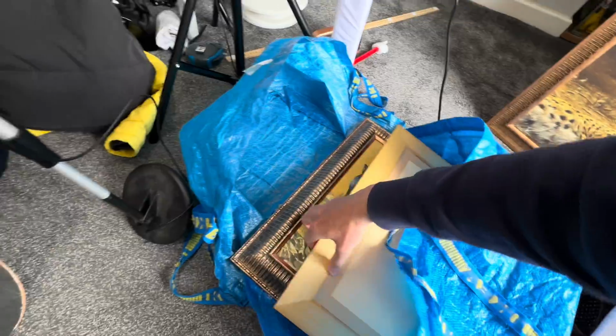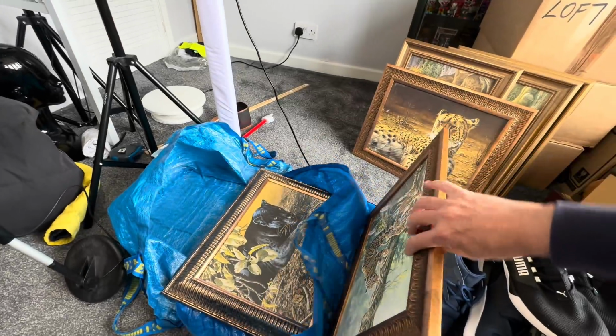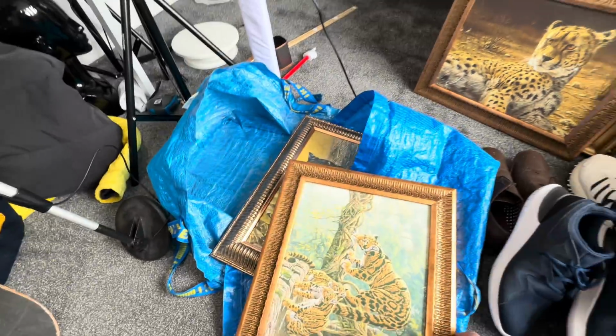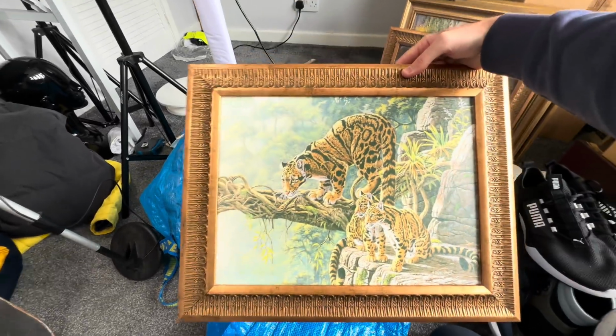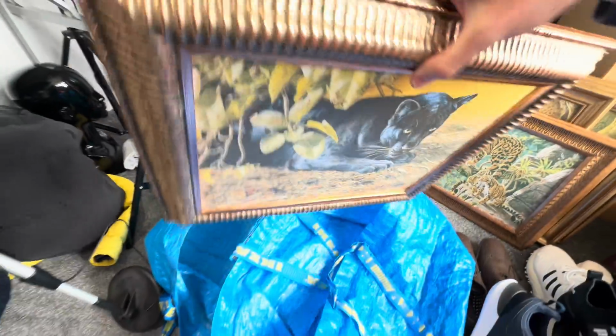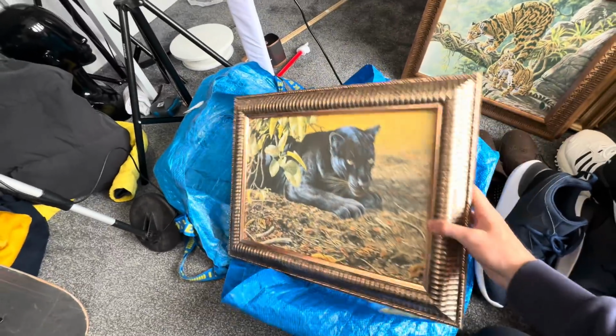They are nice, and they're in really nice condition. Oh, we've got a panther there, so that's at least a bit different. All the certificates. Anyway, I paid £30 for all of it. Would you have paid £30 for that lot? Let us know in the comments.